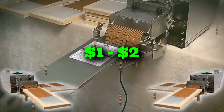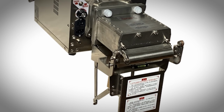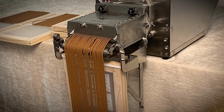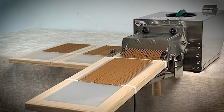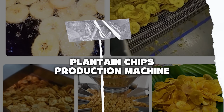You'll sell them by the dozen for $1 or $2, costing you less than 30 cents. With steady production, the profits can be very good. The great thing about this machine is that you can sell the product practically anywhere. This incense creates a calm atmosphere, but people always crave something to eat, and the next machine is perfect for that. Number 5. Plantain chips production machine.